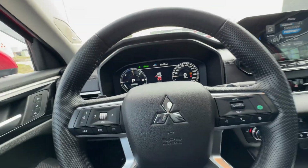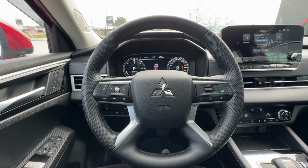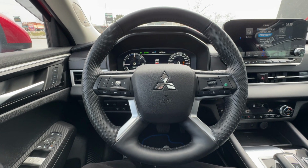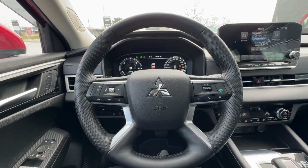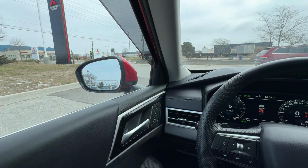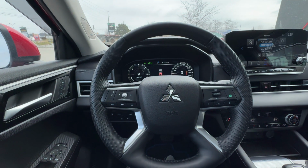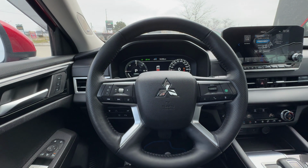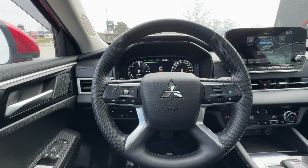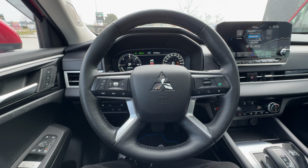All right. Now that we're inside, let's talk about some of the great safety features. And it comes with everything you would think of. Forward emergency braking, we have rear emergency braking, we have rear cross traffic alert in the cameras, which I'll show you in a minute. We have the blind spot warning system, we have lane departure warning and lane keeping assist as well, and adaptive cruise control. So really everything to keep everybody in the car very safe. All the advanced safety features are in this Outlander GT, which of course you would expect.